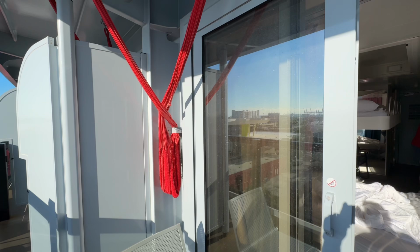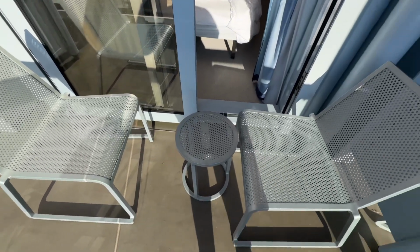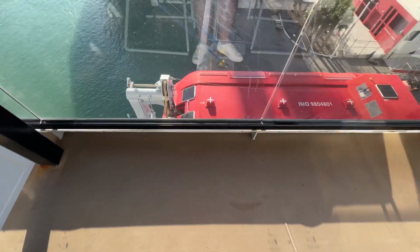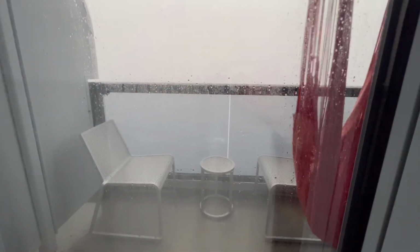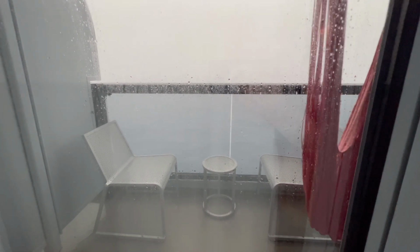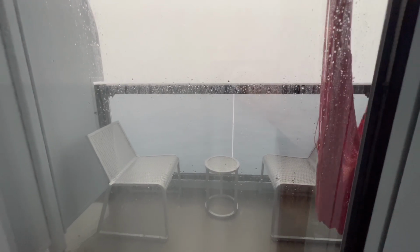All right, that's our balcony, hammock, 2 chairs. Pretty decent sized balcony. Unfortunately for us, on the days when we moved to the Sea Terrace, we had crummy weather, so we didn't really get to enjoy the balcony and the hammock that much.